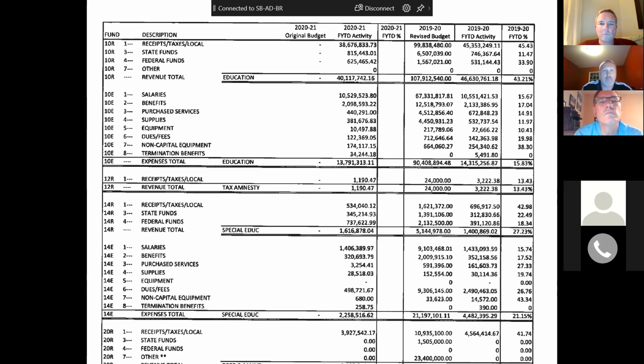10R1, receipts local taxes, you can see that we are still tracking about $7 million less than we were the previous year. About a 15% decrease, and that is a timing thing, primarily due to penalty forgiveness for late payments and so on. It was worse last month, it's picking up, and we anticipate that it will catch up, and we'll keep an eye on that as we see each of these months unfold. So more to come on that.